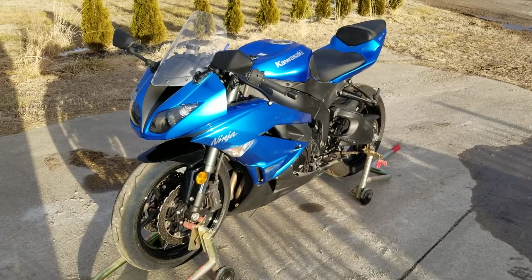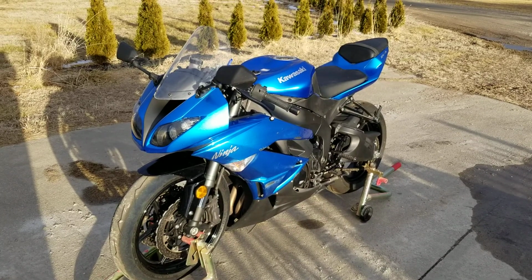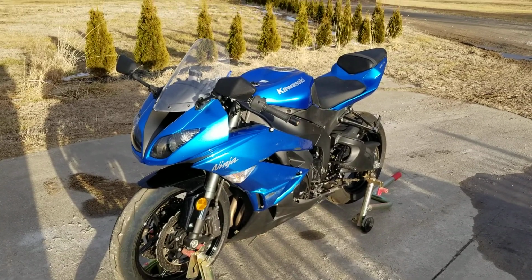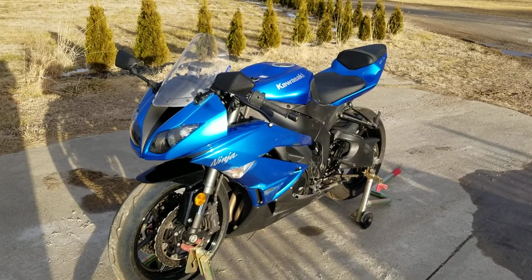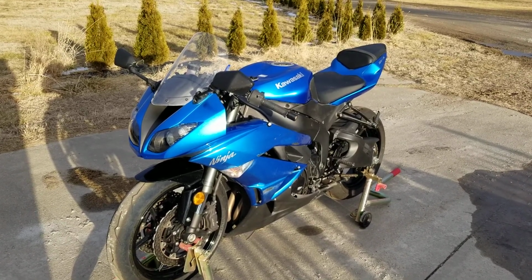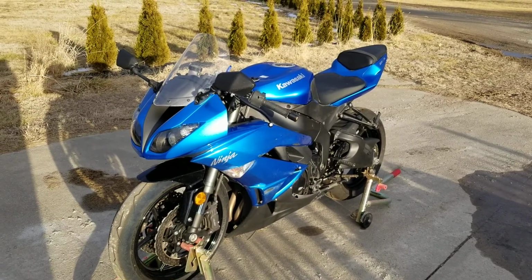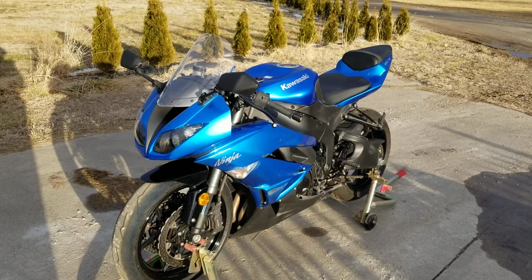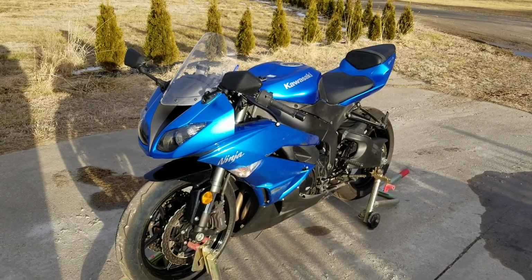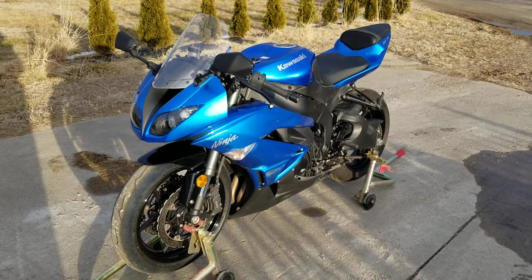This is my 2009 Kawasaki ZX6R, and I purchased this in 2014 with about 800 miles on it. Right now it has 3,900 miles on it, so I haven't driven it a whole lot between 2014 and 2021, but anyway, it's been a good bike.